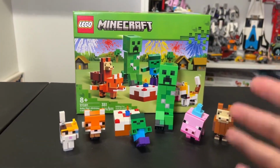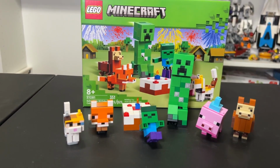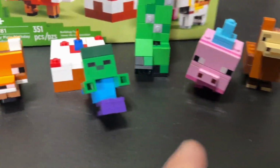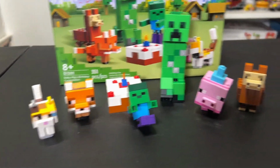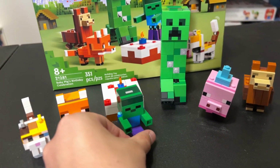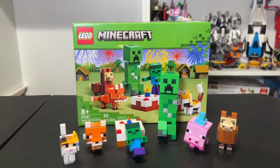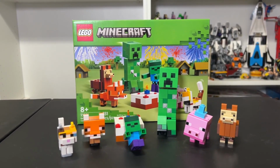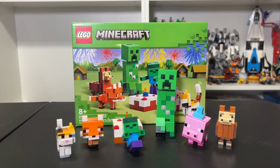And honestly, I have a very, very few amount of complaints about this, and even my complaints were just nitpicky, okay? Like I said, the printing on the fox and the cat's eyes are a little goofy, and you can see the top of the zombie's little gray part right there. But other than that, I think this set absolutely blows it out of the park for a quality Minecraft set for $20. Honestly, this is absolutely going to be worth your money.